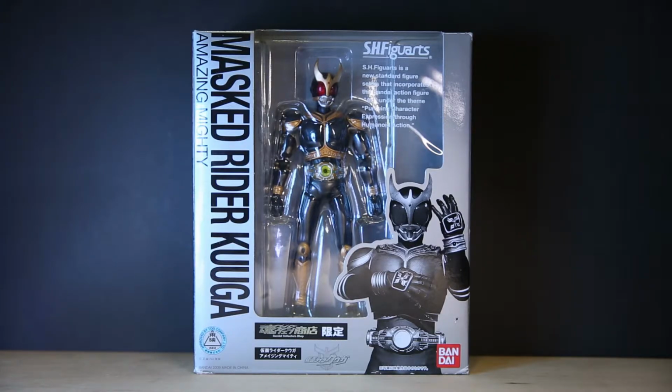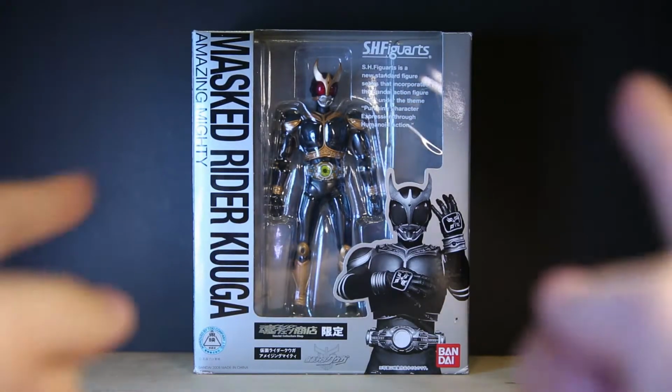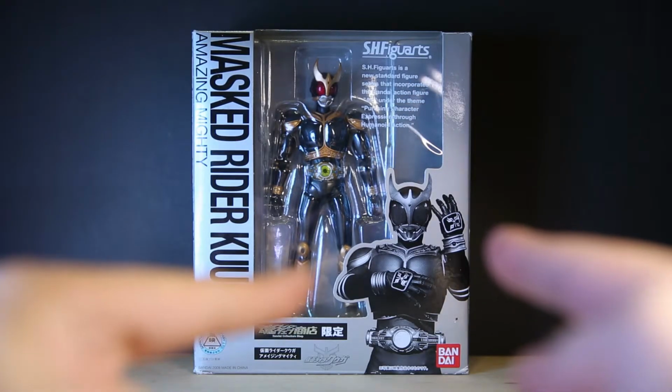However, in the toy mall in Yau Ma Tei in Hong Kong called Inns Point, one of the shops was selling him really cheap. That shop must not know how valuable this figure is. Like I said, it was half price of the usual 900, so it's still expensive, but my eBay business is doing pretty good, so I really wanted Kuuga. It was either Kuuga or Kamen Rider Joker. I really want Joker as well. Next time.